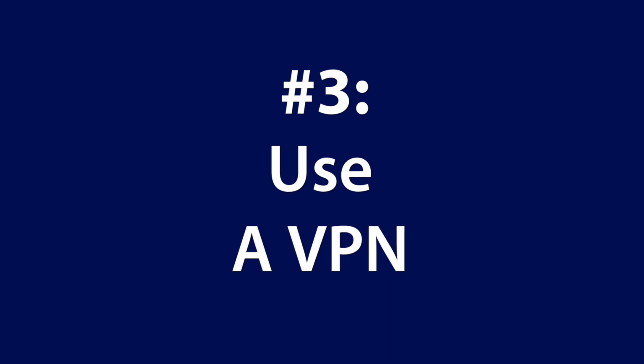Number 3, use a VPN. This is another popular one, folks, but a lot of people don't completely understand it. So just in case, we're going to run through it real quick. When you're at home on your Wi-Fi network, you can feel pretty secure because you're logging into your own network that you know is connected right to your ISP, and that's it. The odds of having a man-in-the-middle attack or anything like that at home are pretty minimal. But if you're going out to a hotel, to a coffee shop, to wherever, and a restaurant, and connecting to their Wi-Fi, you really don't know exactly who you're connecting to. So a VPN is a good idea.